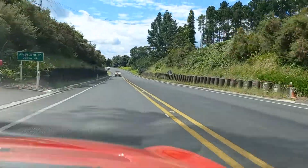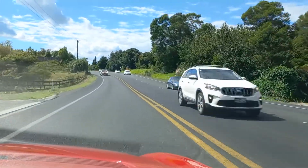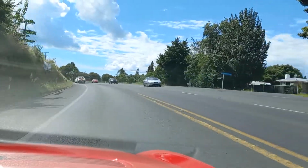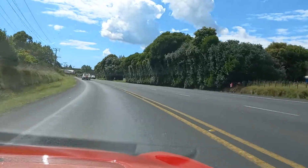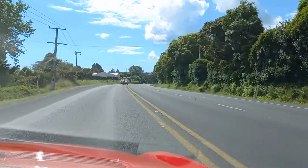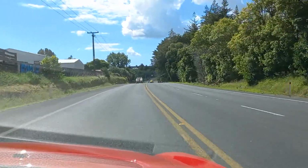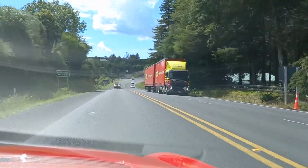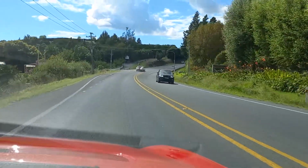We get a little bit of that around the country where there'll be a white cross to signify the loss of a life on the road at that point. It's quite sobering to see these. Basically just cruising along at about 80 k's an hour, which I think for this road is about right.